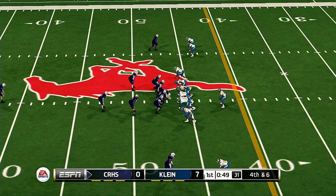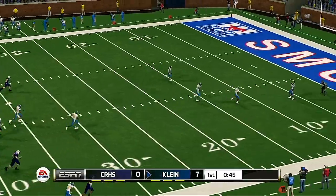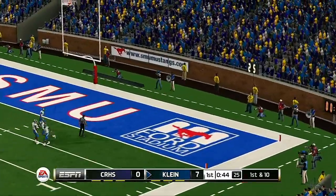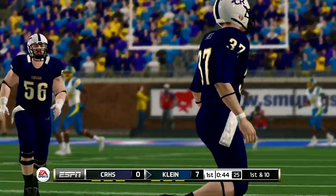Doesn't want to let the punt returner have a chance here. He just wants to change field position. He punts it away, and it's a great kick. Little too much leg into that punt. They'll bring it out to the 20.